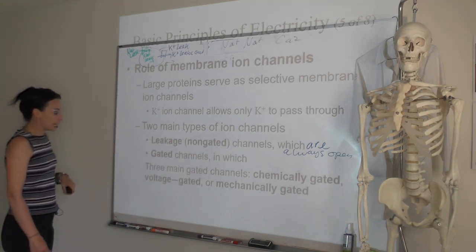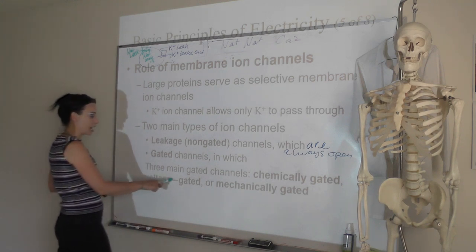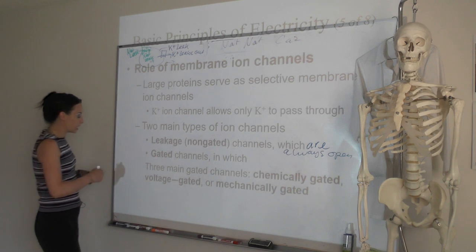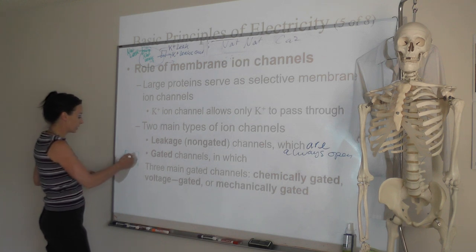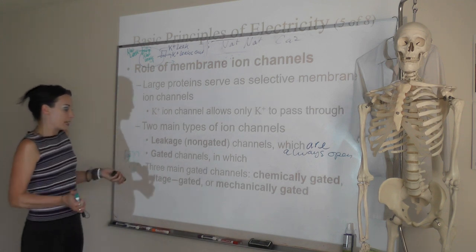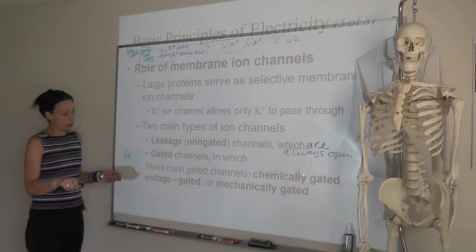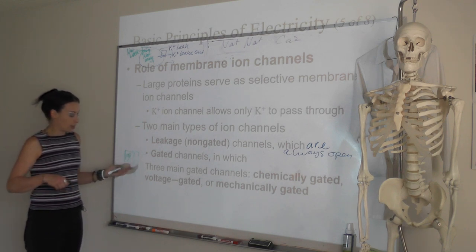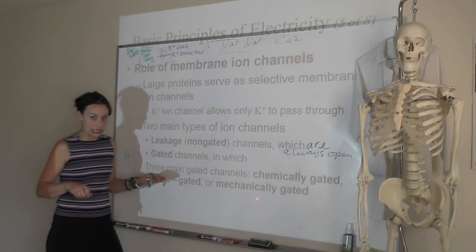The second type of channel that we have are gated channels. And there are three types of gated channels. Gated channels, it's just like it sounds. It's got some kind of gate, and when the gate is closed, nothing's moving through it. But if the gate is open, then an ion can come through there. So how can we open gates? We can open gates with chemical keys, or with voltage keys, or with physical keys.